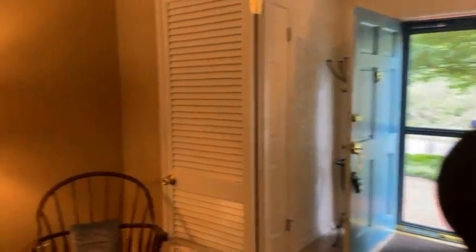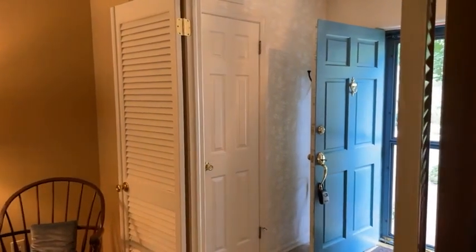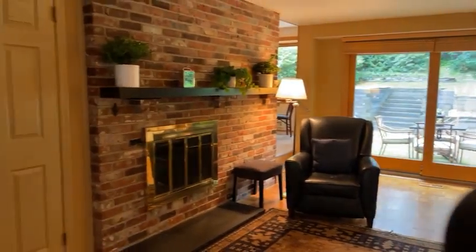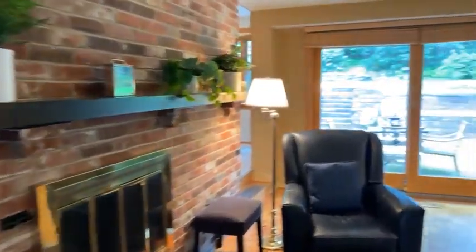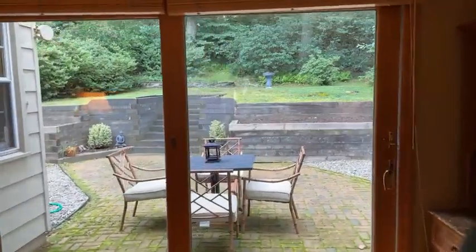But we keep this as a little bit more of a formal space. You can take those doors off, or you could even close the French doors. And then you've got either a very nice private look, or you have something really beautiful for your front door guests to see and come right into, which I really love. They are in fabulous shape. Thank you, Mary. Fabulous shape parquet. And then you've got this big, beautiful Andersen slider to the back.